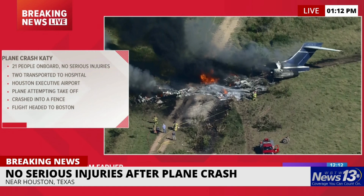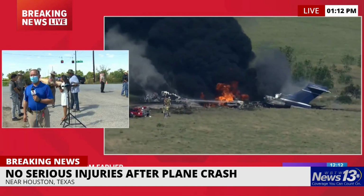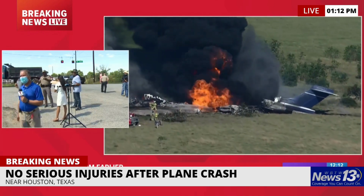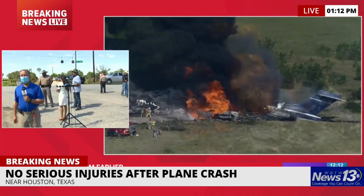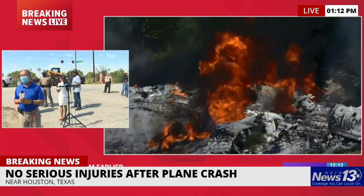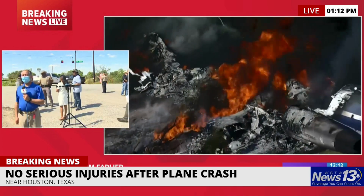Okay, we've been listening to officials there, the DPS and Waller County as well, saying it's a day of celebration because no one was seriously hurt and no one was killed. But we have confirmed through the wife of the plane's owner the passengers were on their way to Boston to watch Game 4 tonight, Astros and Red Sox. We also learned that 2 people were taken to the hospital. We don't know the extent of the injuries, but at one point, one of the officials did say that there were lower back pain and respiratory issues.